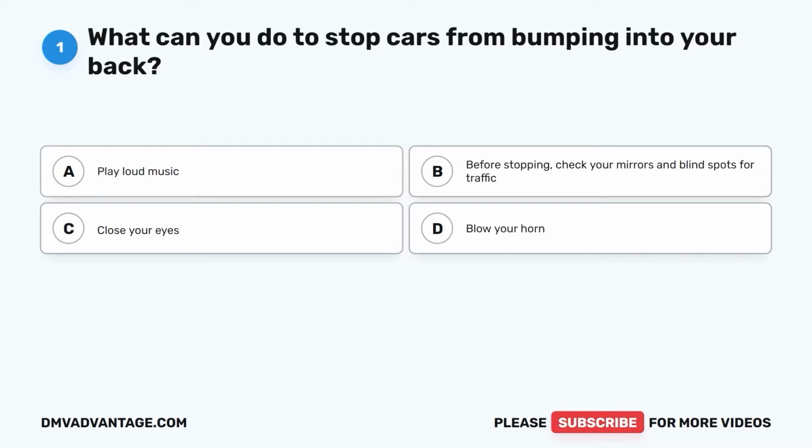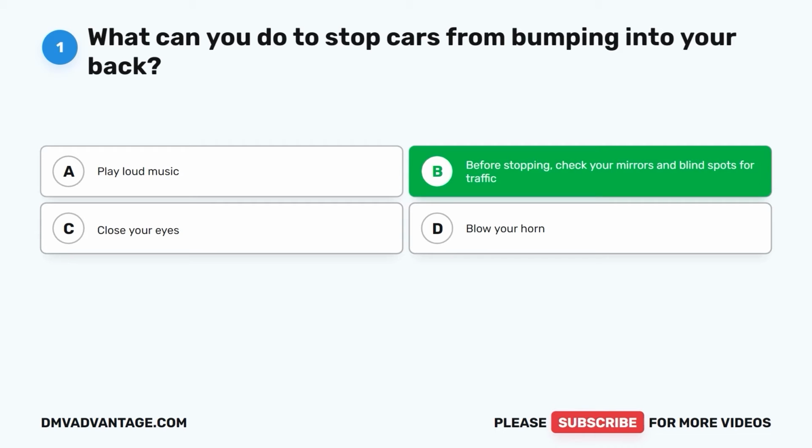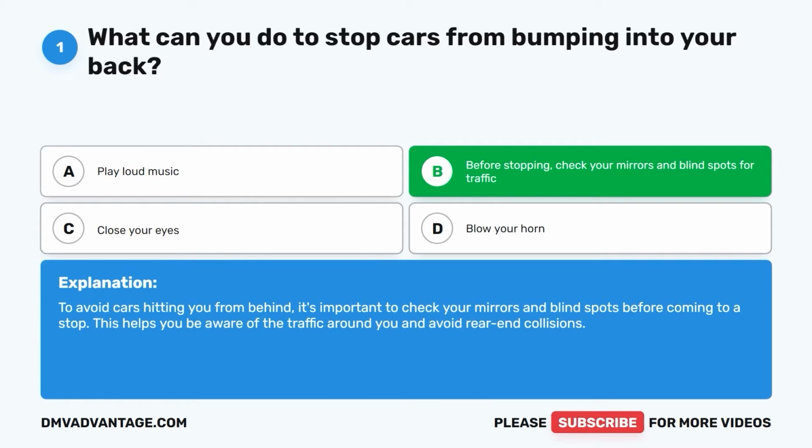Question 1. What can you do to stop cars from bumping into your back? A. Play loud music. B. Before stopping, check your mirrors and blind spots for traffic. C. Close your eyes. D. Blow your horn. The correct answer is B. Before stopping, check your mirrors and blind spots for traffic. To avoid cars hitting you from behind, it's important to check your mirrors and blind spots before coming to a stop. This helps you be aware of the traffic around you and avoid rear-end collisions.